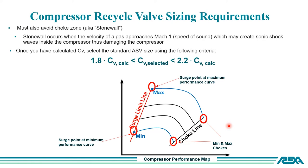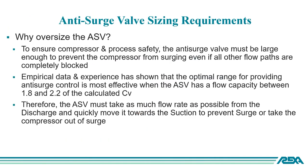Once you determine what the capacity of the anti-surge valve or the recycle valve should be, it's typically between 1.8 and 2.2 times the CV, right? You don't want to oversize it too much because then you get into a rangeability issue that I didn't discuss earlier, but that could also be an issue. If you oversize it by too much, you can get a rangeability issue, and then your flow at the minimum flow becomes very unstable. So you want to have all these different points of consideration when you're designing the anti-surge valve, right?